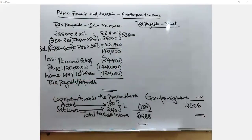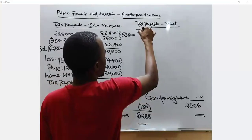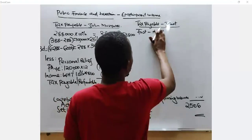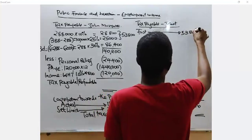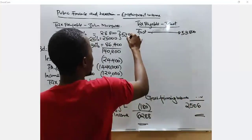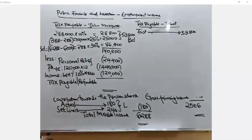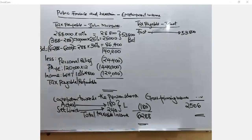So when you start doing your tax payable, you come here and say the first one is allowed. You say the first 53,800. I have put it far away. 53,800. That is the first. Then you talk about the balance now. The balance is how much? The balance you see, you are taking 2506. 2506, how is it done? Let me check.